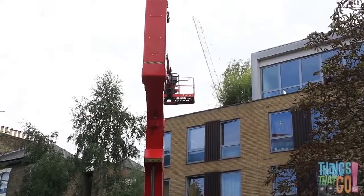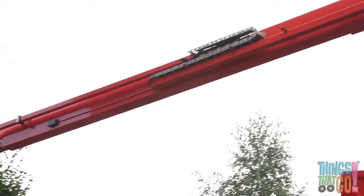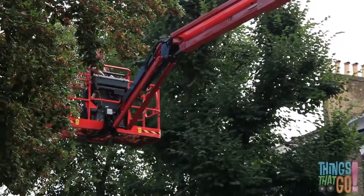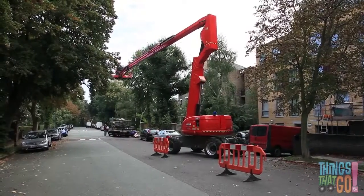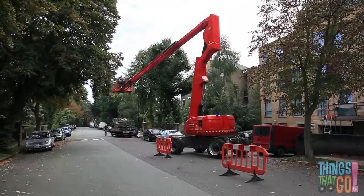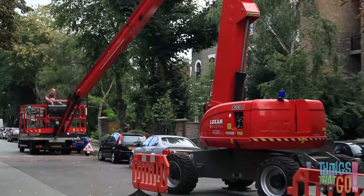No. The big red boom swings to the left, and the arm lowers down. The boom is very big. It almost takes up the whole street. Down goes the man. He's finished his work. With the help of his telescopic boom, of course.